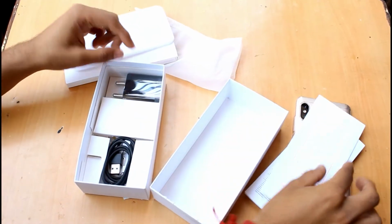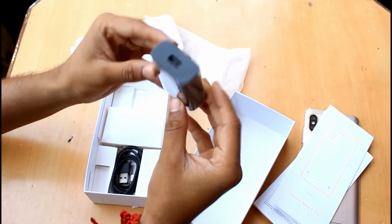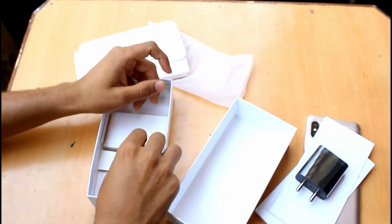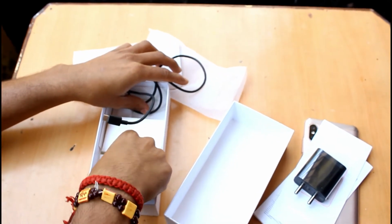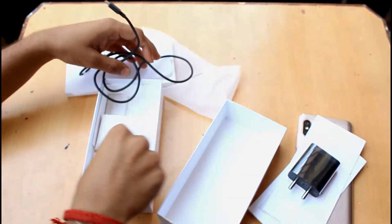Okay, here is the charger. I guess with this device you get a normal 5V 2A charger. Let me just check it. Well, yes, it's a normal 5V 2A charger, and along with that you get a USB cable, which is a normal USB to micro USB cable, not a Type-C cable. And the final thing in this box is this SIM ejector tool. So these are all the contents that you get with the box.